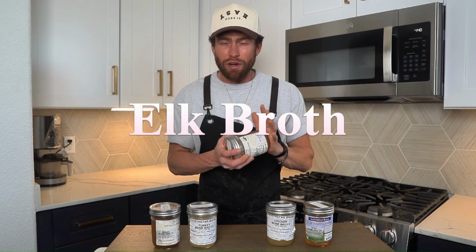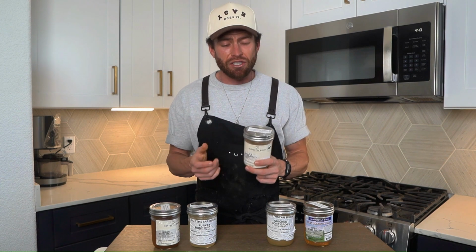Elk broth is extremely nutrient dense, just like the rest of them, but it's actually got the highest amount of protein in it. It's rich in a ton of minerals, but its main one is iron, which is a great blood builder. And seeing the fact that it is a game meat, there are some studies that show that elk broth does have a higher amount of omega-3s in it. And if you ask me, it does have a little bit of a different taste to it, which I actually enjoy. Next, we're gonna go with our beef broth.